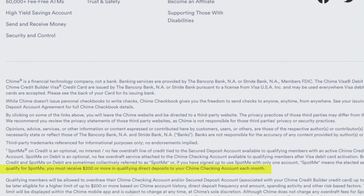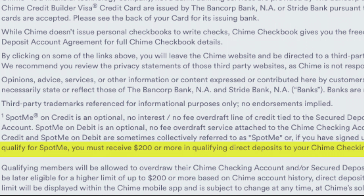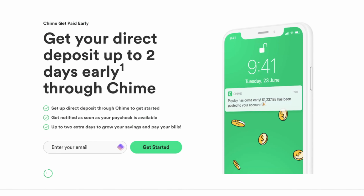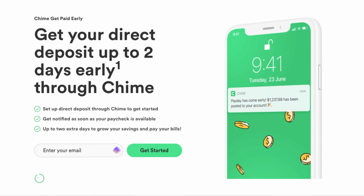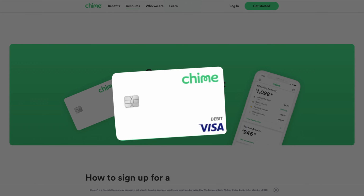To be able to participate in this program, you do have to have a qualifying monthly deposit of $200 or more. As with most companies these days, you are eligible to receive your paycheck up to 2 days earlier with direct deposit. And of course, as always, this account comes with your Chime Visa debit card.